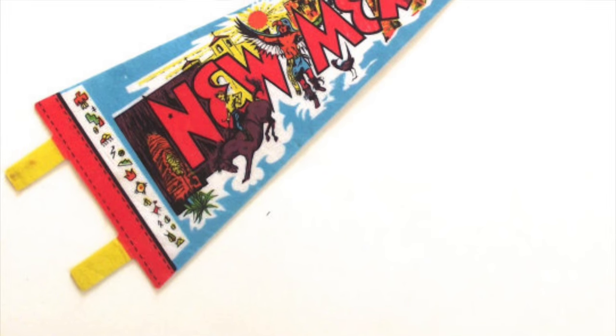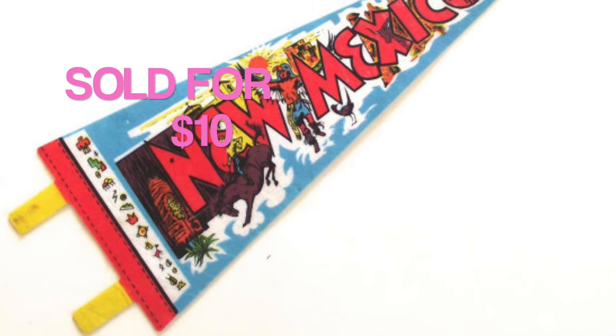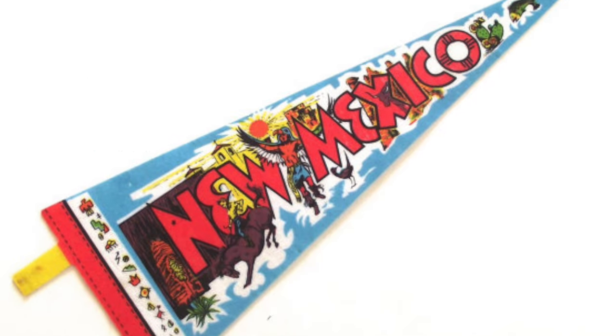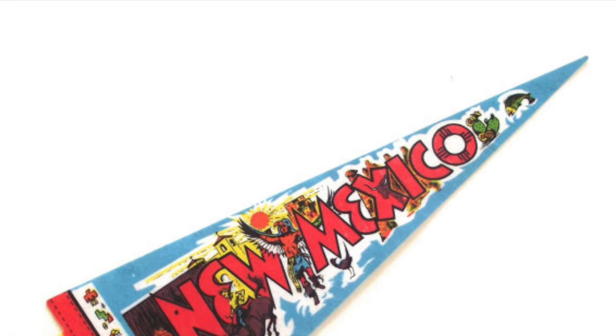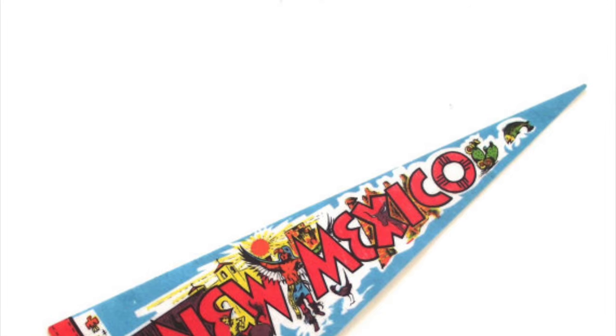First item that sold this week was a souvenir pennant. This one was from New Mexico, sold for $10, not a super old one of the printed style ones, and a smaller size pennant, not like a big giant one, not the really mini ones, but definitely a smaller sized felt pennant. And this is something I picked up in an auction lot.